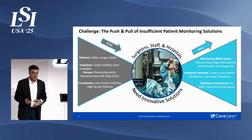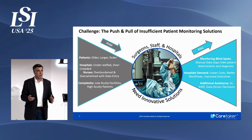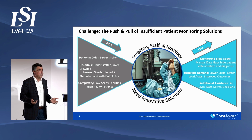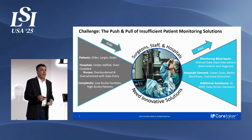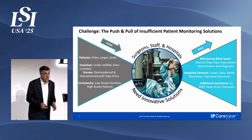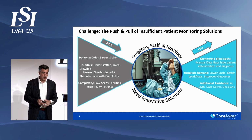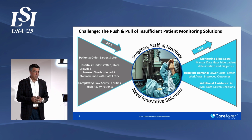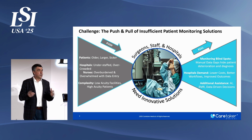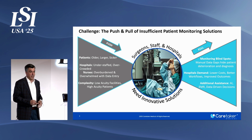There's a pull function that's happening also, and that's around monitoring blind spots, where between intermittent spot check readings, nurses and clinicians don't know what's going on hemodynamically with the patient. Maybe they're deteriorating, maybe they're not. And the manual spot checks leave these blind spots so nurses cannot make good decisions. And we all know that earlier interventions lead to better outcomes. Hospitals are demanding cost reductions and better workflows to help these overburdened nurses and improve outcomes. And then, of course, there's more stress on the nurses than ever before, especially around AI and more data collection.